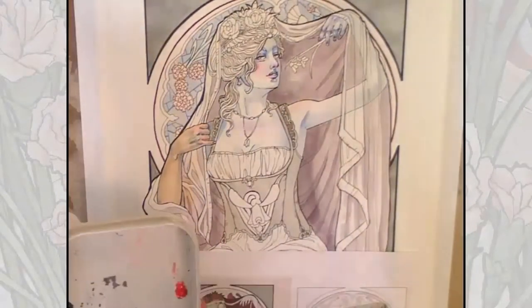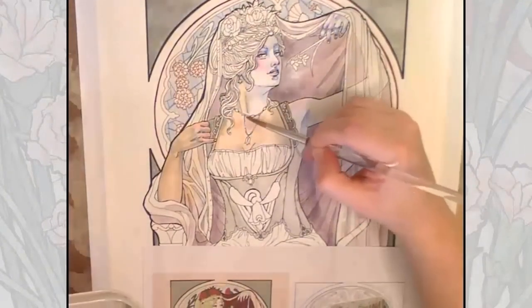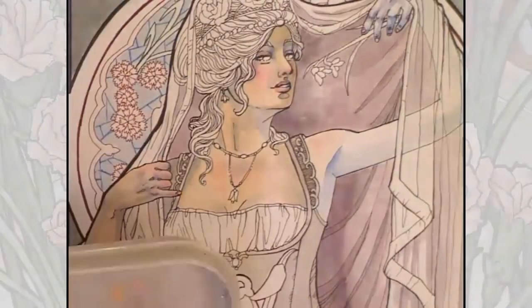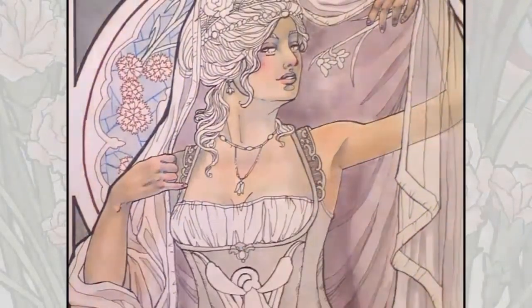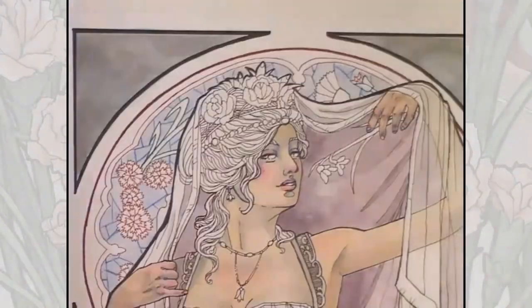Now I begin very carefully laying in a watered-down mixture of cadmium red and yellow ochre for the mid-tone of the skin. I keep glazing watered-down layers of this mixture until the blue of the shadow blends in with the skin. If I put too much of the mixture down, resulting in a sunburned look, I quickly dab the color off with a paper towel, which is the closest you'll get to an eraser when it comes to watercolors.